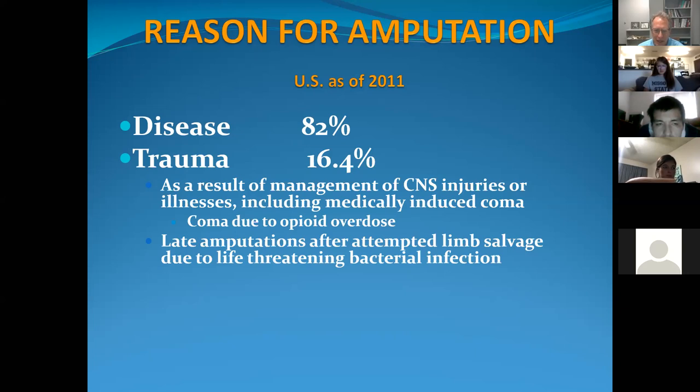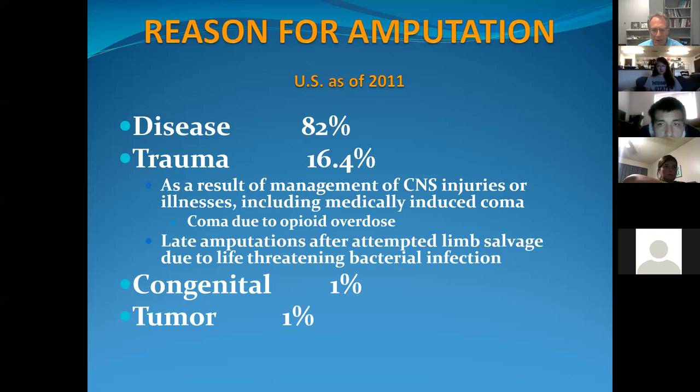Another thing that happens with trauma is late amputations after attempted limb salvage due to life-threatening bacterial infection. I've met a couple people who have had really severe limb injury. They attempt to salvage it, but then they come down to the choice of either we do amputation right now to stop this infection, or the person is going to die. So that is another cause, in addition to amputation by the accident itself, sometimes several weeks after an initial injury. And rarely there is congenital amputation, and tumor, again, is pretty rare.